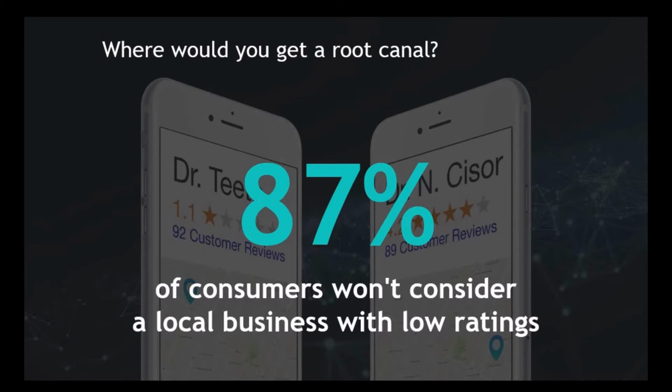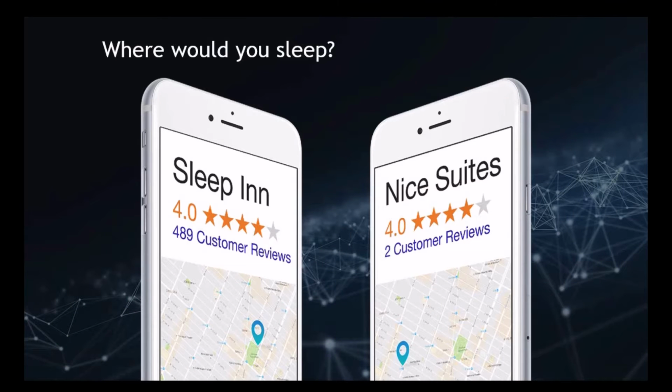So let's look at another example here. Say you are looking for a place to stay, you're looking for a hotel or a motel. You do a quick Google search, you find two local places you could potentially stay. One is the Sleep Inn, one is Nice Suites. So Sleep Inn has a 4-star rating, Nice Suites also has a 4-star rating, but if you notice, Sleep Inn has 489 customer reviews and Nice Suites only has 2 customer reviews.